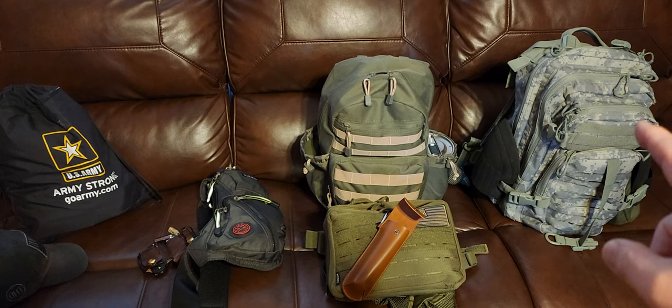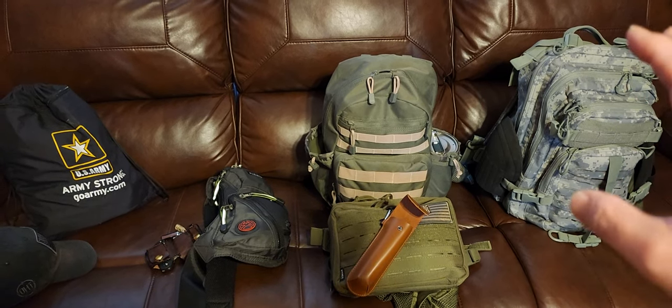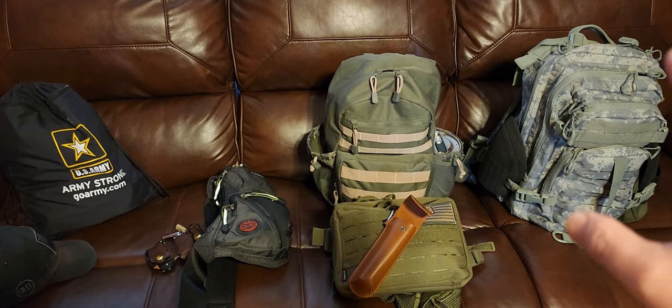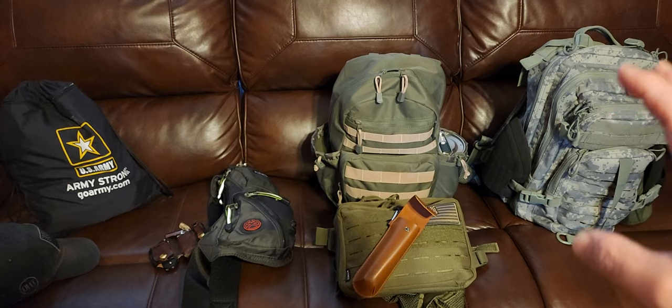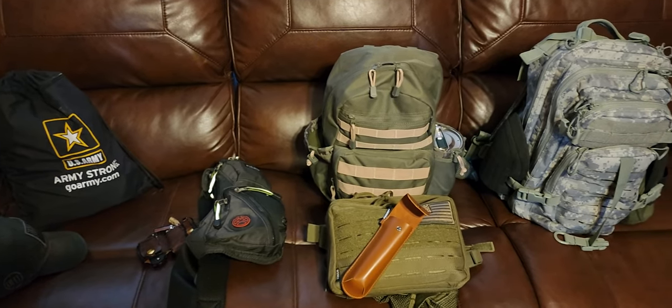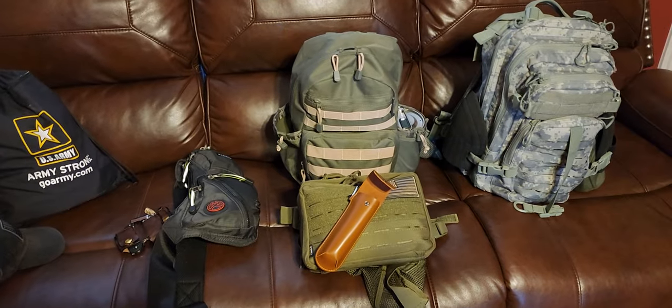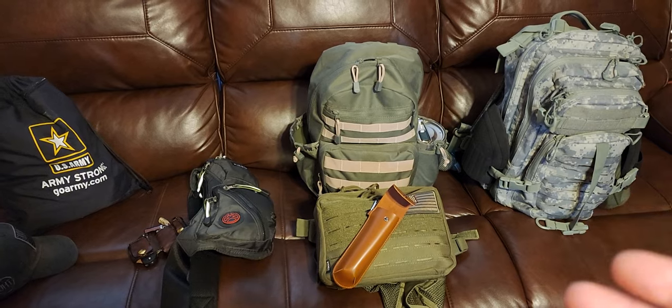So it's more of a vehicle bag, semi, you know, go as far as you can with your vehicle until you run out of gas or what have you not, and then go on foot kind of bag, okay? In a real situation, real disaster, that's what may wind up happening to you.